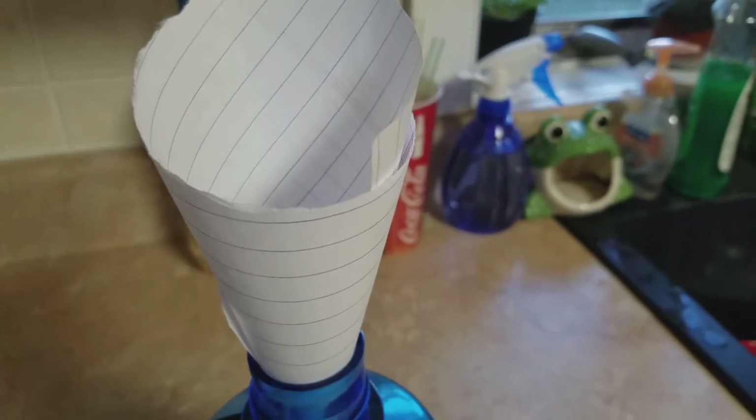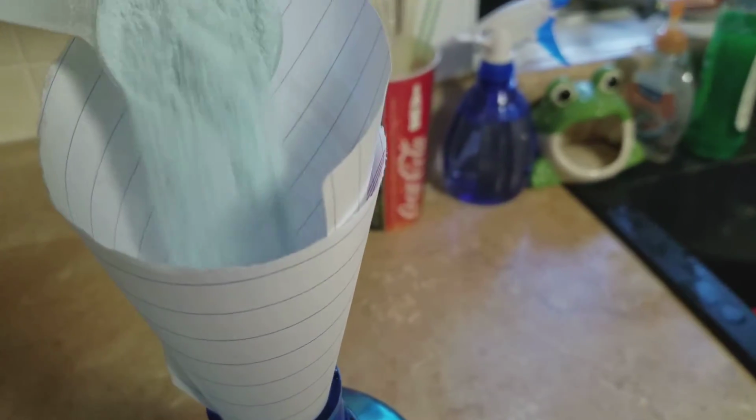My high-tech funnel. Yes, that's a rolled up piece of paper.